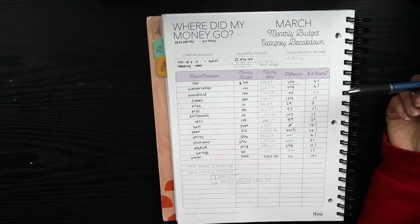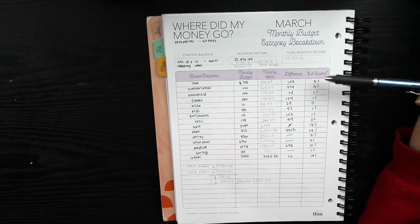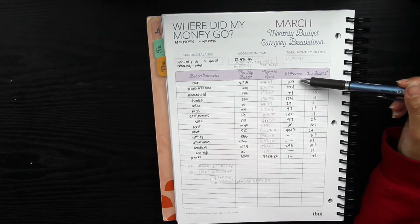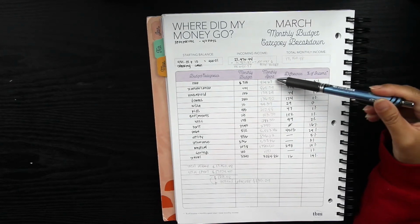That's why it seems so high. And we did go over. What I forgot to do was highlight which ones I went over and under. But for food, we did go over by $109, which was about 5% of our income.